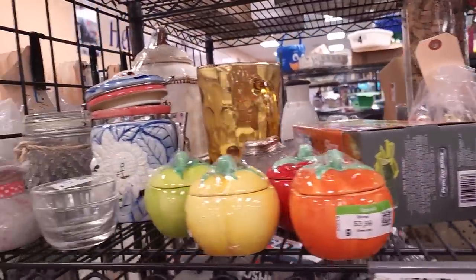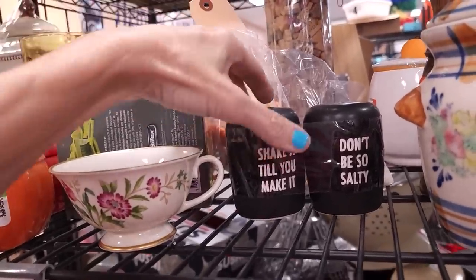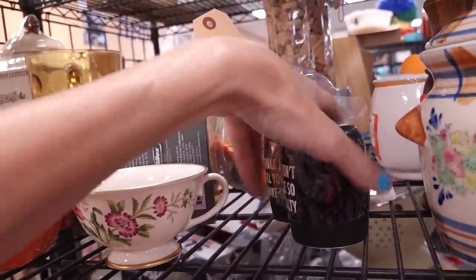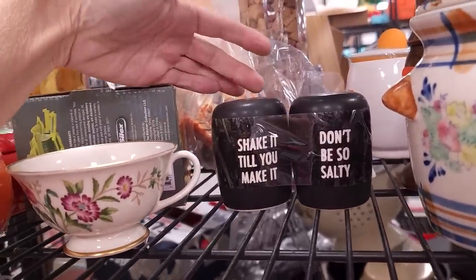Buying decisions have to be made on what is good for your business model. So that's something, if you're new, you're gonna learn. You're gonna learn fairly quickly what people want and what they don't want. And then you find more of what they want and you buy less of what they don't want. Shake it till you make it and don't be so salty.